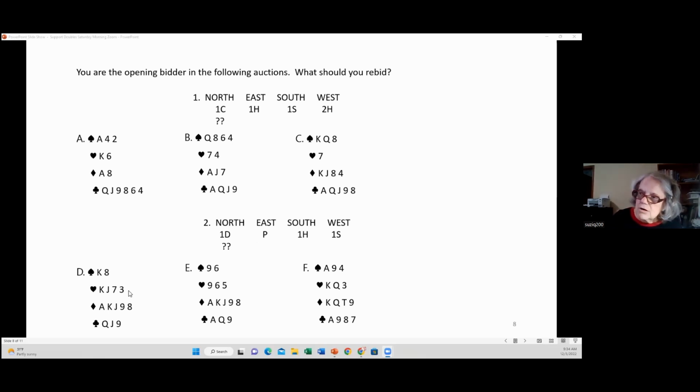And bidding hearts, I've seen a lot of people jump to 2 no trump with this hand. When you have a major suit fit and enough to jump to 2 no trump, you jump, but not to 2 no trump. You jump in the major suit. Here you can bid either 3 or 4.